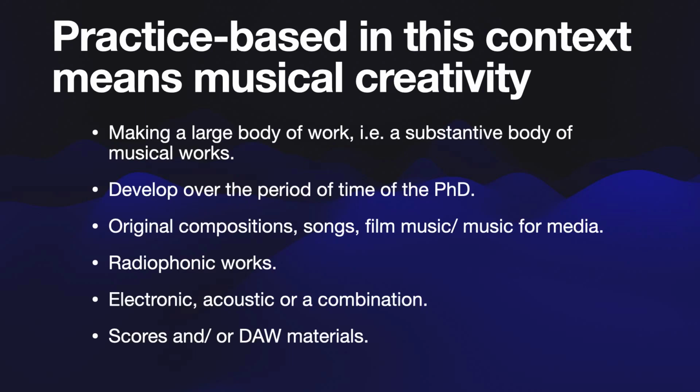So practice-based in this context means musical creativity. This would be developed over a period of time, over the period of your PhD. These would be original compositions, songs, film music, music for media, it can be mixed genre, it could be radiophonic work, say electronic, acoustic, or a combination of both, and it could be scores and or DAW materials. But you would be producing a body of work that can be listened to by anyone.